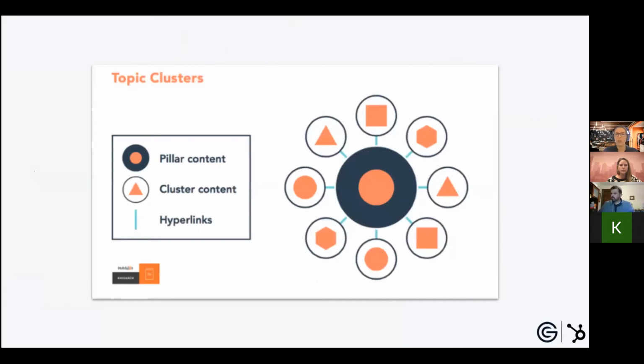So who here has heard of topic clustering? This is something that has been a great strategy for HubSpot, and to be able to help us figure out how we can drive more SEO. Drop it in the chat.